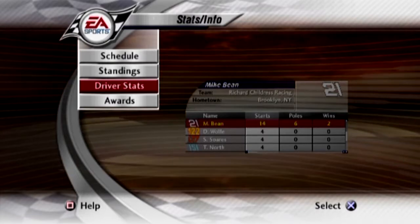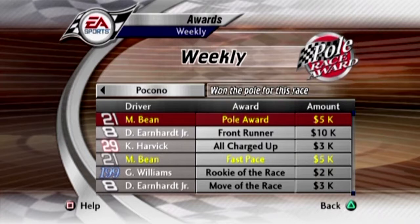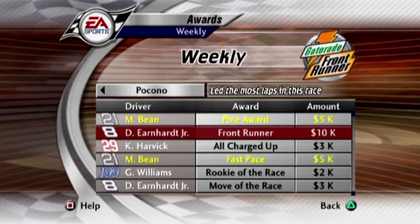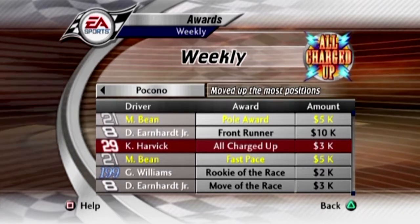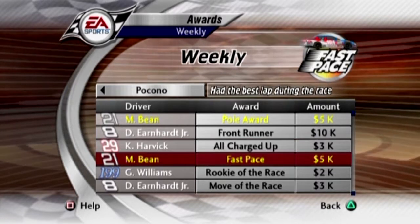Let's go to the awards for the week. We have the pole award. Dale Earnhardt Jr. did lead the most laps of the race. No surprise there. We were up there most of the time with him, trying to get back around him. Moving up the most spots of the race goes to Kevin Harvick, which he sure did.